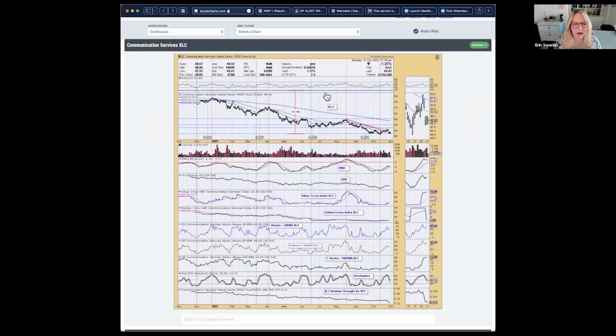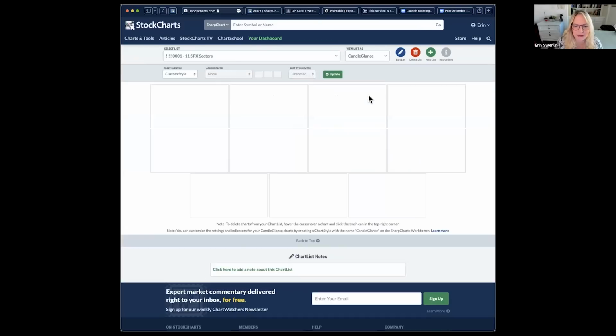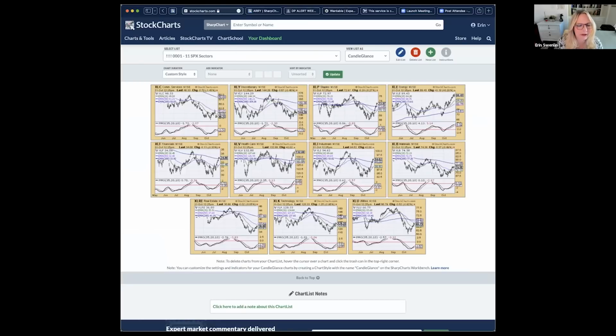All right, so here are the sectors. Let's go ahead and I'll put this in a candle glance so we can see all of them at once. Get that Q&A box out of my view. We're going to look at these PMOs and see which ones have newer strength and newer momentum, and which look the weakest.